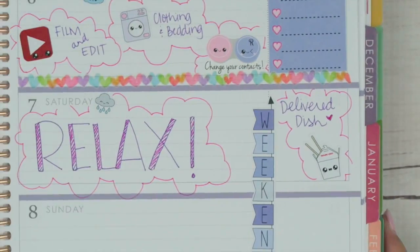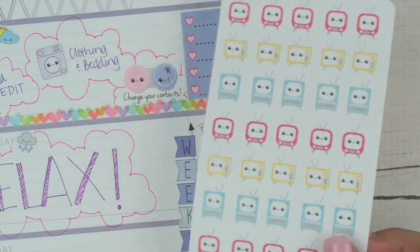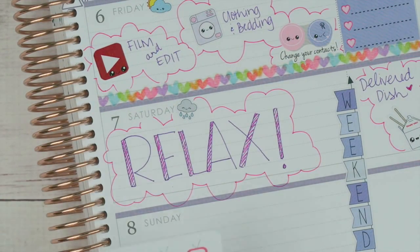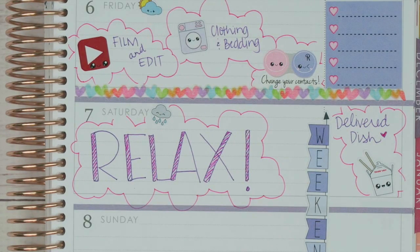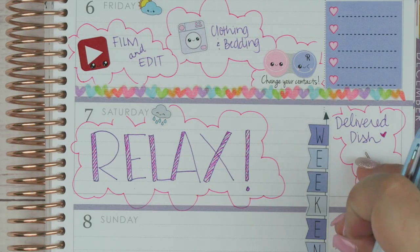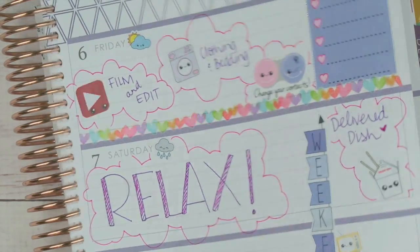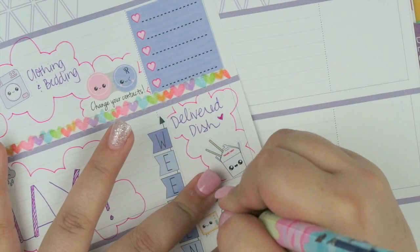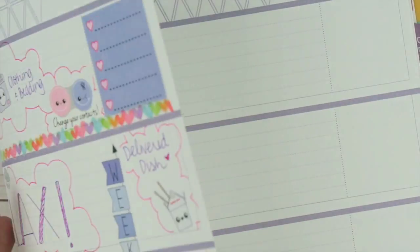So now that I have that all filled in, I'm going to go back in and fill in little things here and there, which include some of my favorite TV shows that I'm watching right now, which are Quantico, Scandal, and How to Get Away with Murder. I'm really into those shows. I usually go in and out of TV shows, but I really look forward to watching these. So hopefully it keeps up.